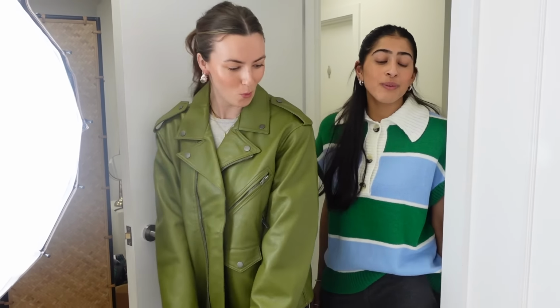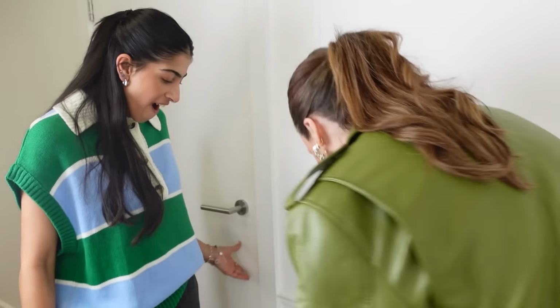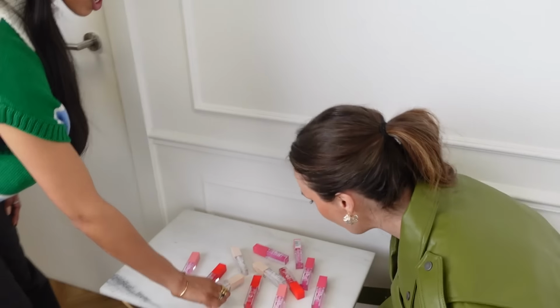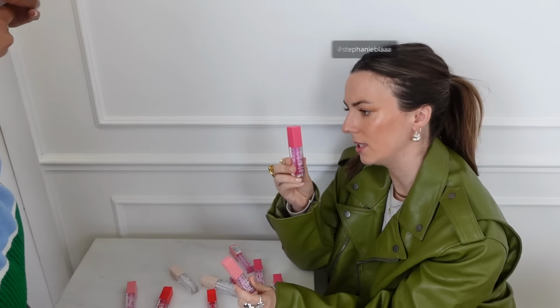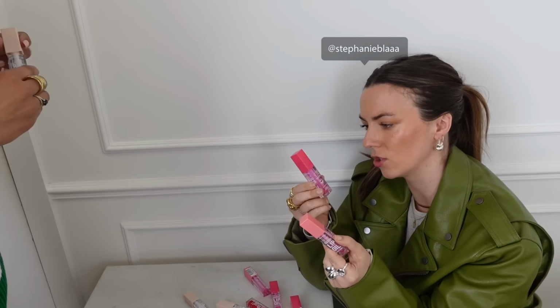Hey girls! Oh, I know! Oh my god! Into the candy shop! I know! Okay, take your pick. What one are you drawn to? What colour? I love a clear lip gloss because you can put it on top of anything. Yeah, so true. So this one is berry pink and this one is pink flush. I think I'll be down for pink flush.